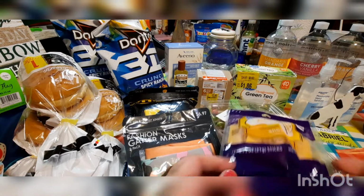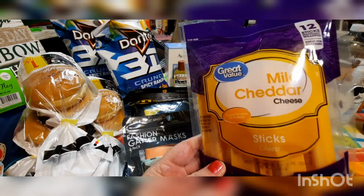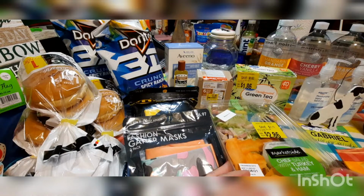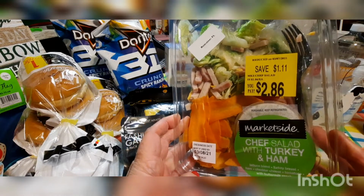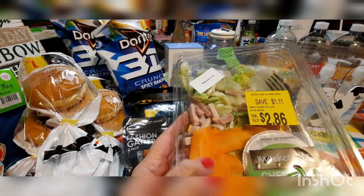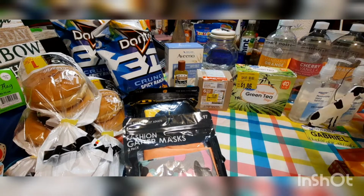And Chef wanted some string cheese or some cheese sticks, just besides the regular mozzarella. So we got some mild cheddar cheese sticks. And also got a chef salad because it was marked down, with turkey and ham. We're going to split that because one of these salads is big enough for both of us. We'll just pull the carrots out, because most of the carbs are from the carrots.